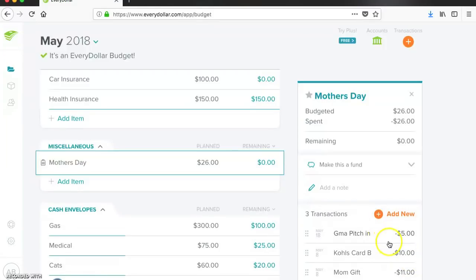I pitched in with my mom and sisters on my grandma's gift, some flowers and some of her word search books that she likes, the word puzzle books. So I pitched in $5 for that. So I actually only ended up spending $26 for Mother's Day when I originally planned $45. So I came in way under budget on that. So I was able to use $19 elsewhere.